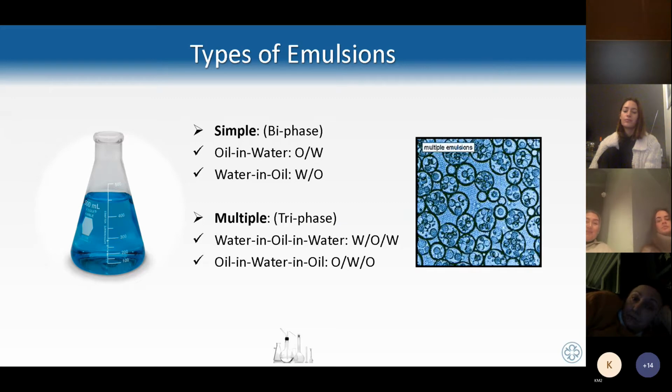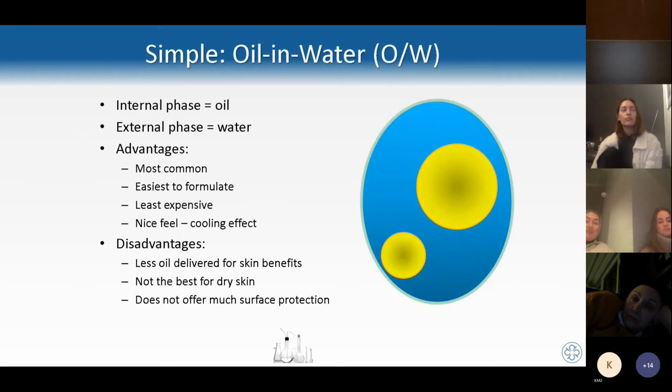Then you have the multiple emulsions, which are the triple emulsions as we see here: water, oil, water, or oil, water, oil. All right, so we're going to focus on the differences between these emulsions. The simple oil in water is mostly everywhere, and it is used for the nice feeling, the cooling effect, the hydrating feeling, etc.